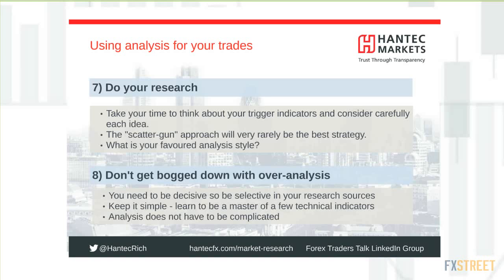get yourself bogged down with too many resources, because analysis is an art form, it's not a science. So you're going to get people bringing different views to the table. I suppose that's what makes a market, but if you read far too many people, then they're going to give you a whole range of different views, and ultimately you're not going to know which way to look. So I would say just keep it simple and not read too much. Analysis doesn't have to be complicated, and that's my final point on the slide.